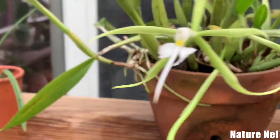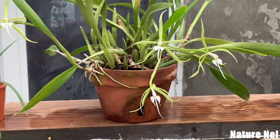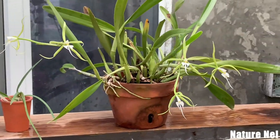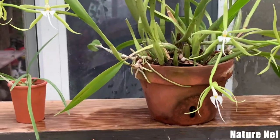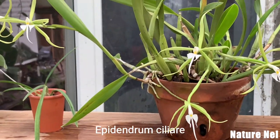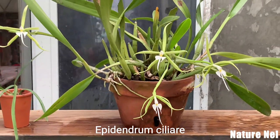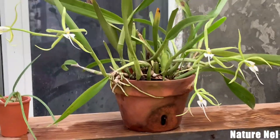And you know what? Let me see if it has fragrance. No, it has no fragrance early in the morning. It's like 8 o'clock right now. It has no fragrance, but it did have fragrance the other night. It smelled like a soft jasmine. And this is Epidendrum ciliare. I'm learning these names, and they're sticking. Finally, they're starting to stick. It's about time.